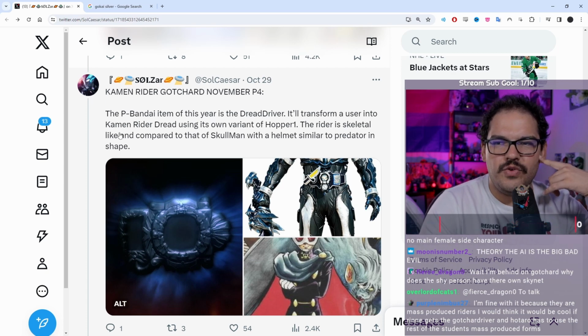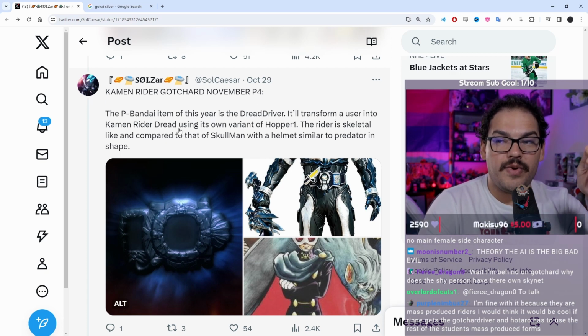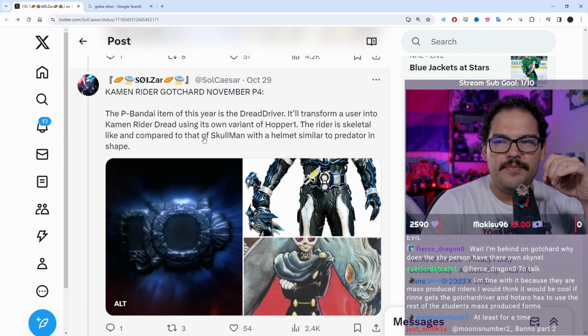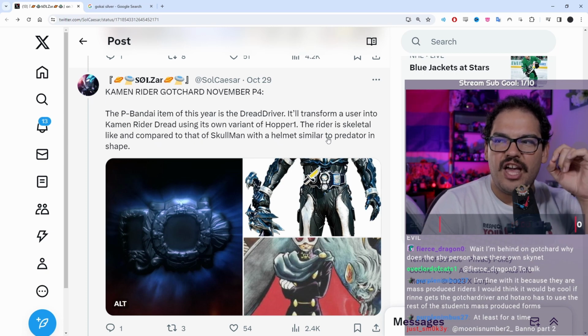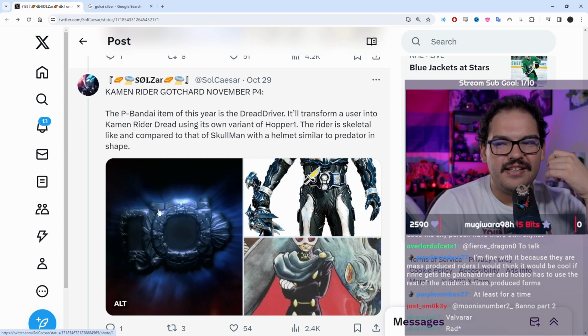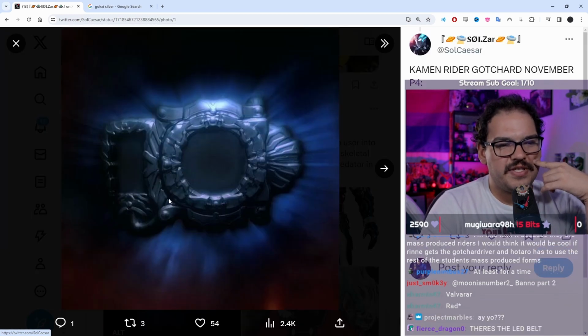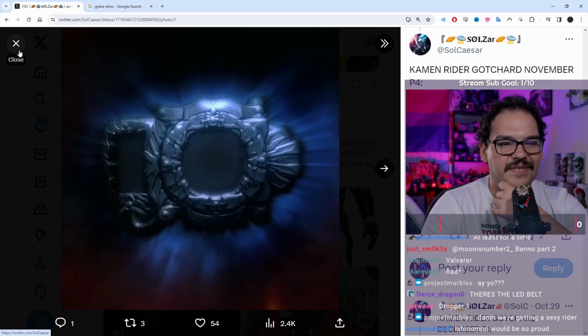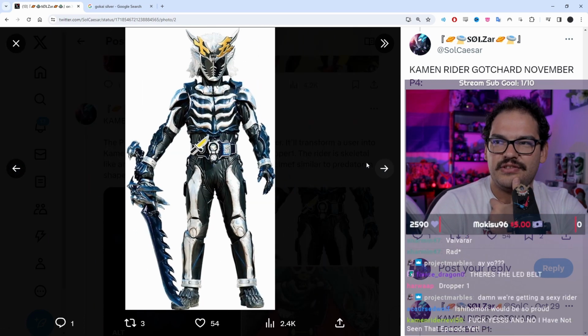November Part 4, the premium Bandai item this year is the Dread Driver. It'll transform a user, we don't know who, into Kamen Rider Dread, using its own variant of Hopper 1. The rider is skeletal-like and compared to that of Skullman, with a helmet similar to the Predator in shape. And if you've seen this week's episode already, I think that this is going to be Valvarad. This is going to be Valvarad for a little bit. So, but yeah.